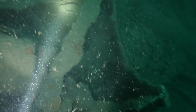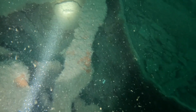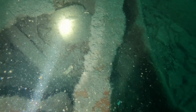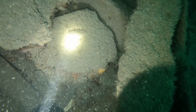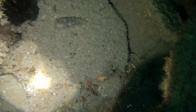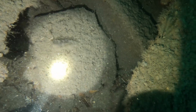Right, now for me, highlight of the weekend coming up. Maybe not for you, but definitely for me. Now, you can see that thing my torch is on. This is the biggest nudibranch I have ever seen in my entire life. Certainly ever in the UK. Now, in the UK, nudibranchs are like the size of your fingernail, you know what I mean? The tiny little things. This thing is like the mammoth of nudibranchs, okay?